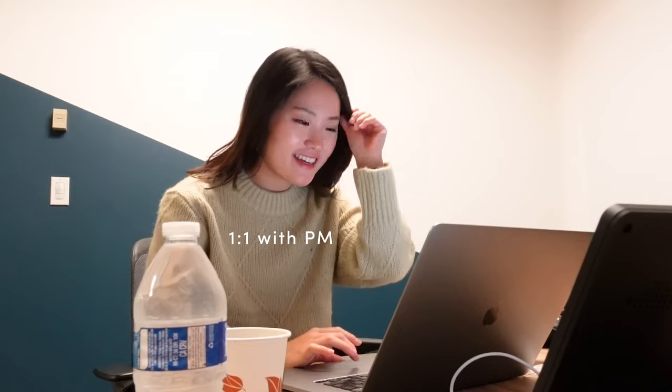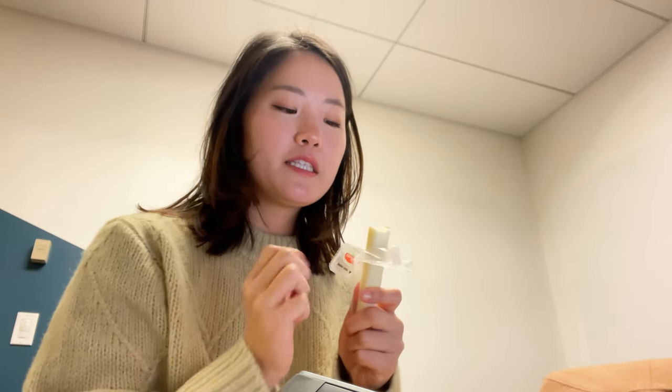Hello, how's it going? So for this week, I'm working on the... I think it's gonna take about a week or so. So after the holidays, it should be ready. Am I the only one who eats string cheese like this?